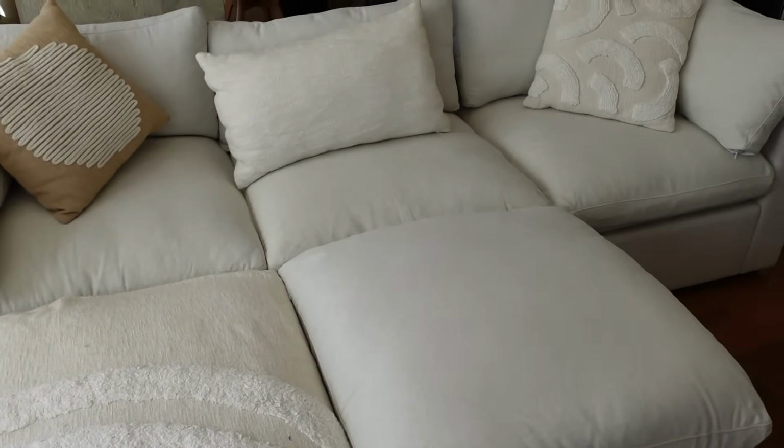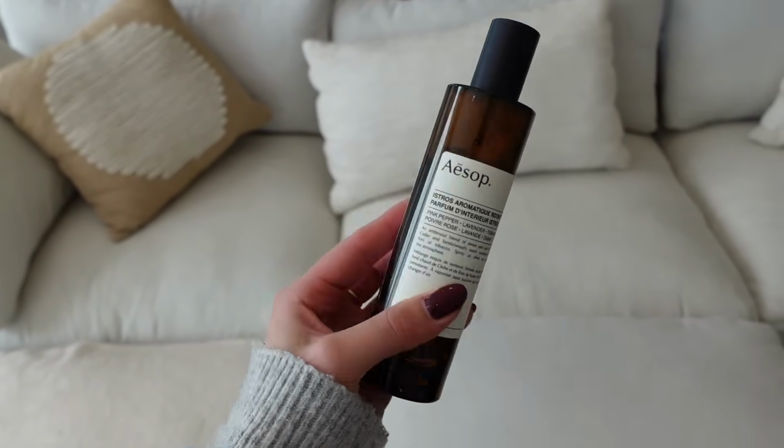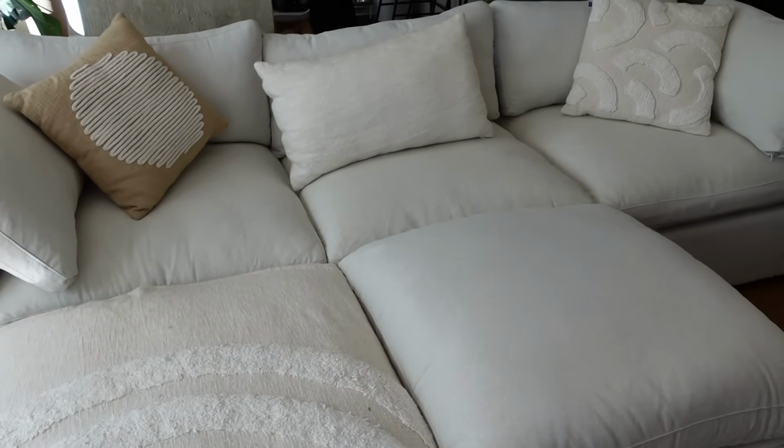So it looks great. Whenever I clean or make a little change, I do a spritz of this Aesop room freshener. So I just did it, and now it's like, okay, it's done. This is the living room, and I'm so happy, like so happy. It looks really good, and it's going to be so nice and cozy for the upcoming cold seasons.